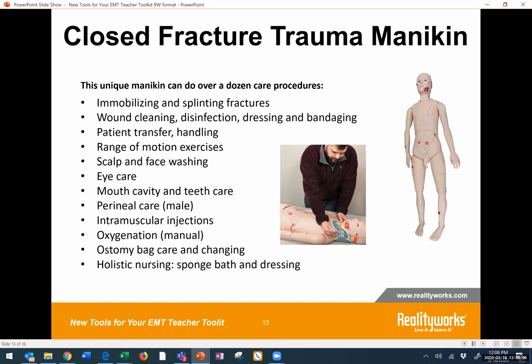Unique in the market as far as trauma manikins go, it has closed fractures in the manikin bones that can be identified, palpated, and immobilized. Instructors prefer a tool, again, that can do many things. And this does. You can see a whole list of over a dozen care procedures that you can do on our closed trauma fracture manikin. It also includes slings, splints, braces, and bandages for easy practice in a variety of trauma scenarios. Students will get hands-on practice perfecting many of these skills. It also includes 5 different lessons in the curricula. No other trauma manikin in the market has over 5 hours of content bundled with it.